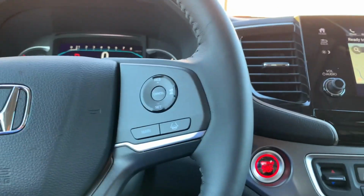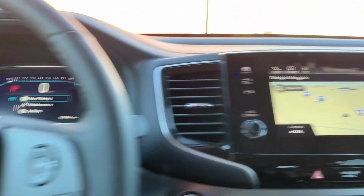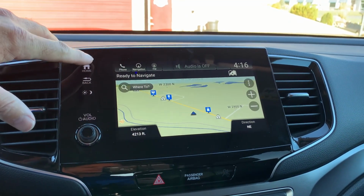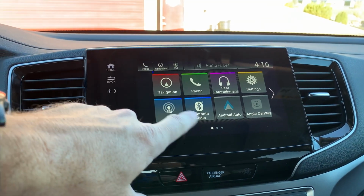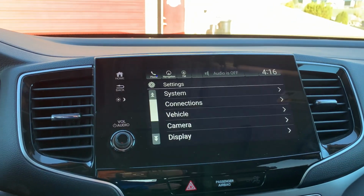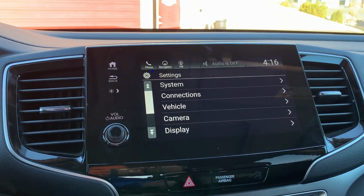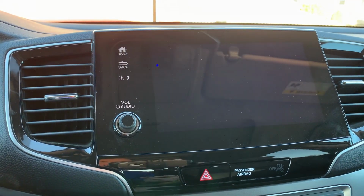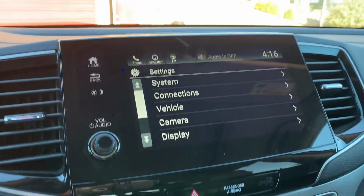So you can also do the push to talk, cruise control. And come over here, you have your navigation. You got your phone, AM, FM, Bluetooth. You got your settings, of which you got your backup camera. I can just go ahead and put it in reverse and show you that. Super nice backup camera, really easy to see.